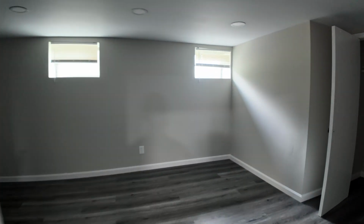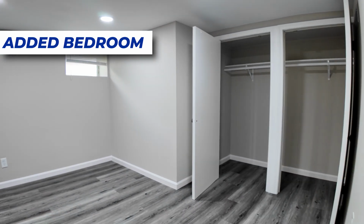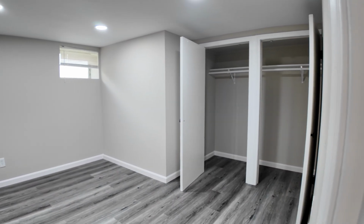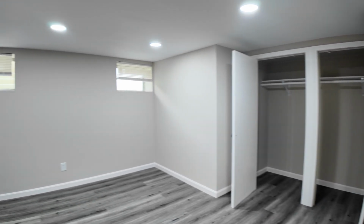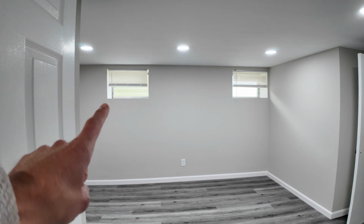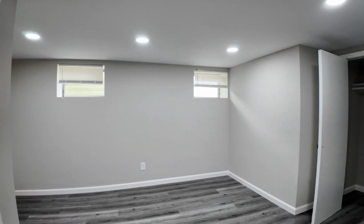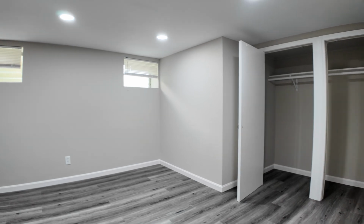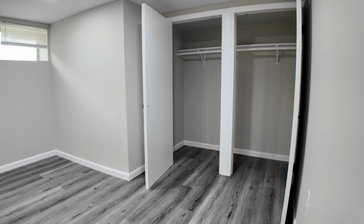And then we have what they've made into a bedroom. So they've added this bedroom. In terms of it being considered for tax purposes a bedroom, it is not, because again, we've pointed this out before in our other videos. Make sure you're aware of those. But look, those windows, they're too small. But functionality-wise, this is a bedroom, right? You've got a teenager or something like that, or a roommate. This is a good spot for them.